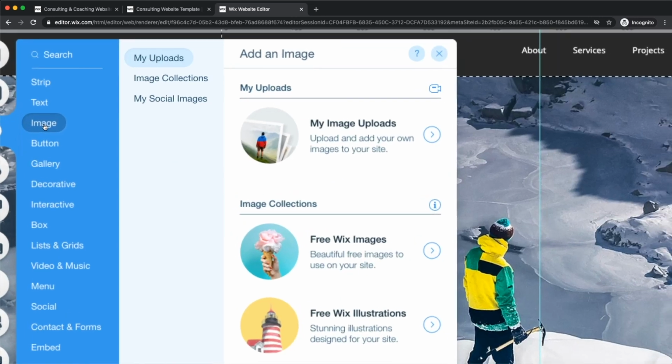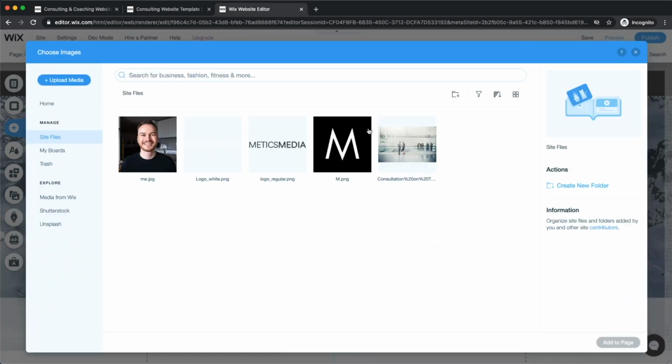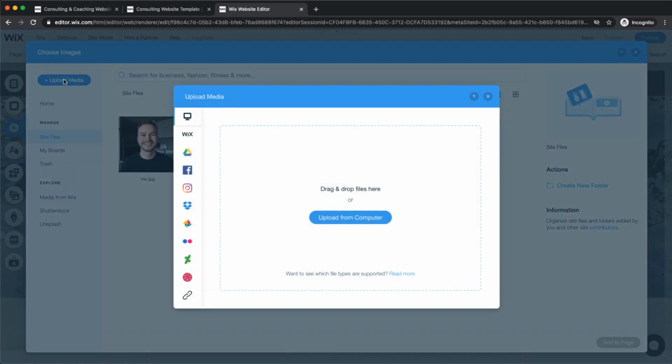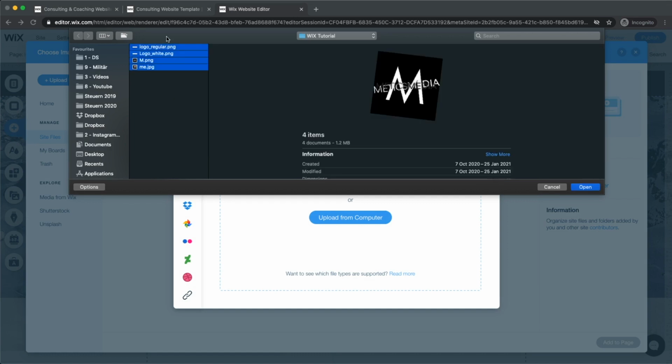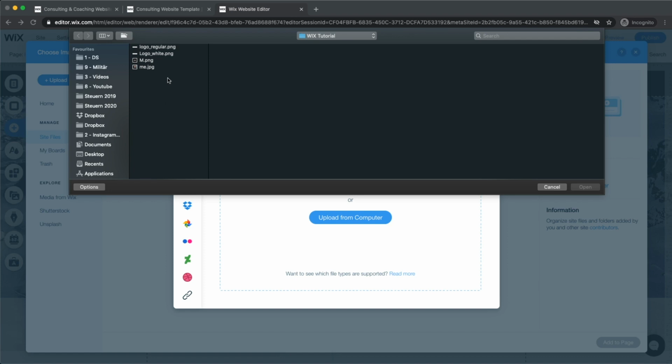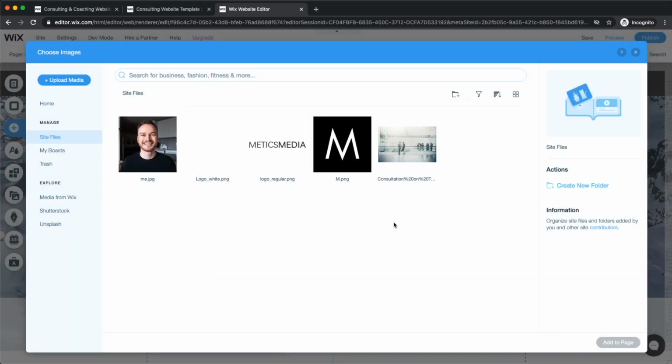So I'm going to click on image, and then go to my image uploads because I have to upload this specific logo. I've already uploaded a couple of images right here, but probably for you, this is empty right now. What you can do is click on upload media on the top left, and then click on upload from computer, and drag in all the images, videos, and other files that you want to put on your website. That will make it a lot easier in the future, because you don't have to upload it every time you want to put something on your website. If you know that you want to put in a couple of images, just upload all of your images at the same time, and then they will be in your media library right here, and you can always choose them this way.